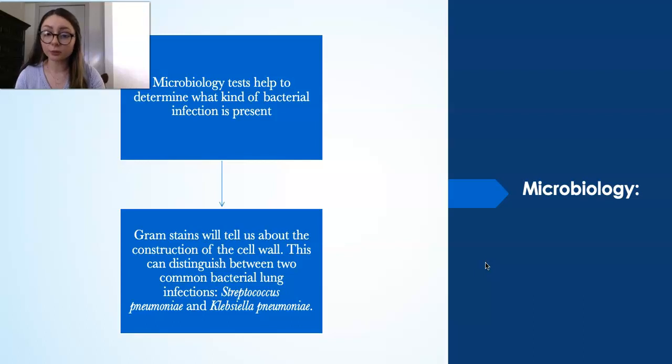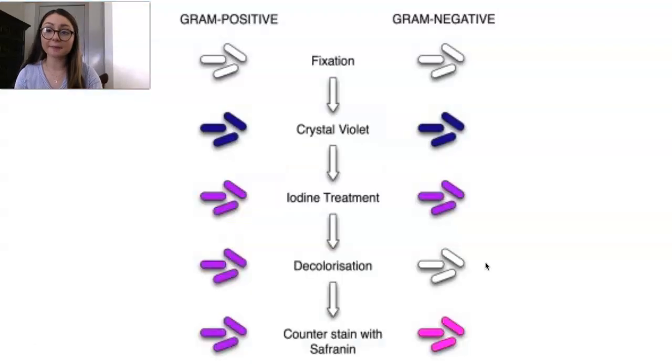So from this, we can distinguish between two common bacterial lung infections, Streptococcus pneumoniae and Klebsiella pneumoniae. So this is the basic procedure for a gram stain. On the left here, you can see what happens if the bacteria is gram positive, and on the right, you can see what happens if it is gram negative.